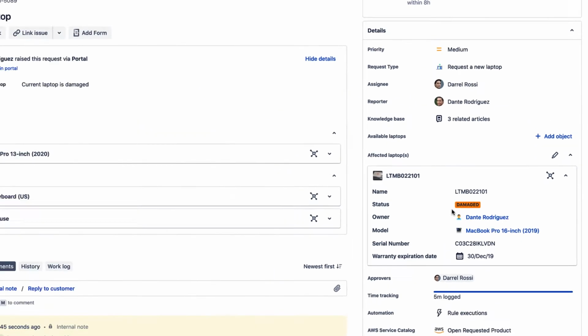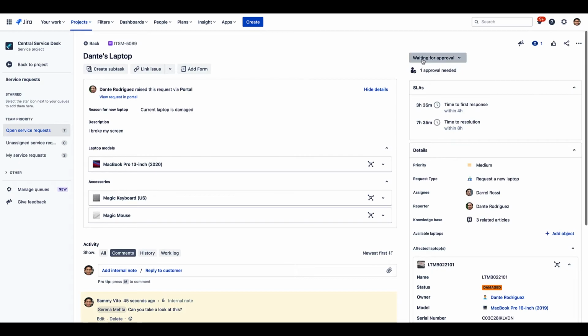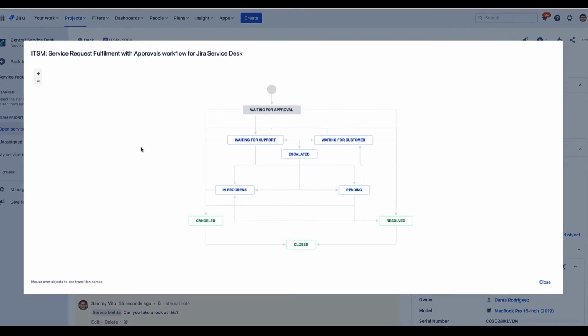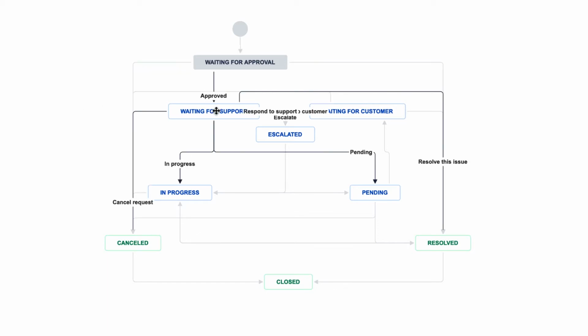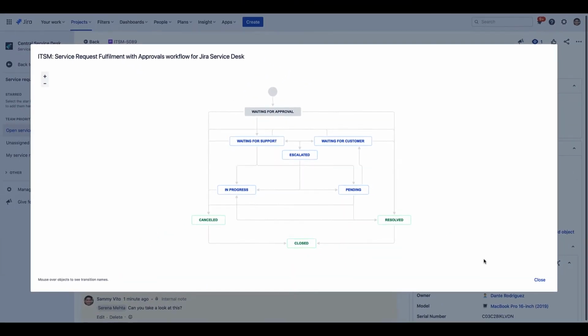So that's a small sampling of some of the fields available, and you can create your own should you need them. And between the field capabilities, the power of insight and automation, you can do just about anything. Next, we'll take a look at the workflow associated with this request. We give you a set of workflows to use out of the box, along with common status steps and typical transitions between these steps, including any rules needed, such as approvals. These can, of course, be adapted to meet the unique needs of your teams and customers. It's also easy to set up different workflows for different types of requests should you need to.